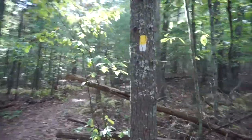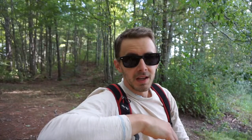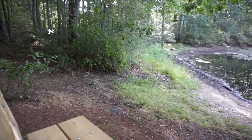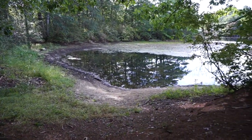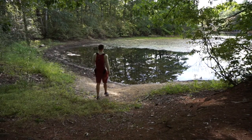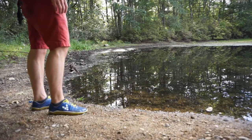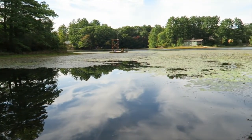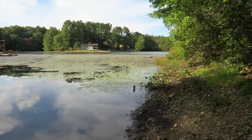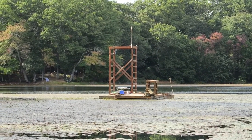Using clues of the yellow, we take a side trail to Echo Lake Beach, a 3.4-acre property, and check out the view. Got a nice swimming dock, but not so nice swimming conditions.